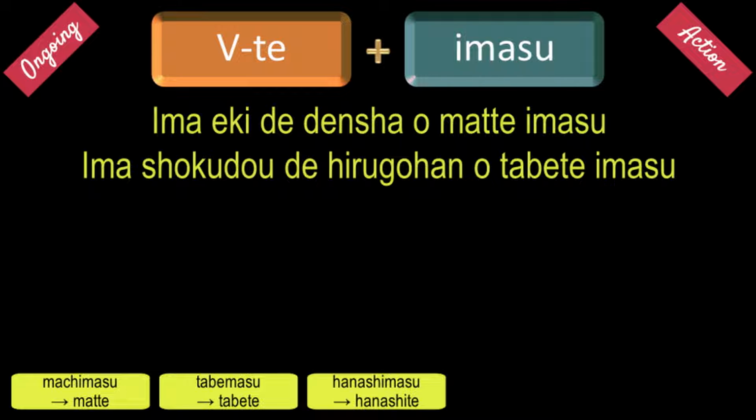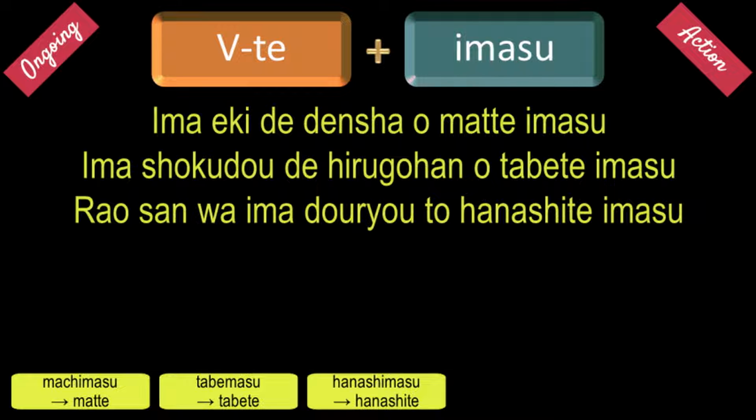Hanashimasu means to speak. The te form is hanashite. By adding imasu to it, we will get hanashite imasu, which means speaking. So, if Mr. Rao is speaking to his colleague now, then you can say, Rao-san wa ima doryo to hanashite imasu. Next, let me give you an example of an interrogative.